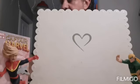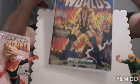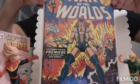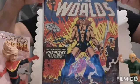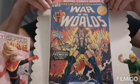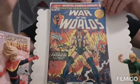Delighted to finally get this, and what a lovely cover. You know, if ever was a superhero costume, it's more like Borat than a superhero, but legendary. Amazing Adventures, issue 18. Yeah, look at that outfit. Oh my days. Glorious. The first appearance of Killraven, who was Jonathan Raven, and his team, the Freemen. £20 book.